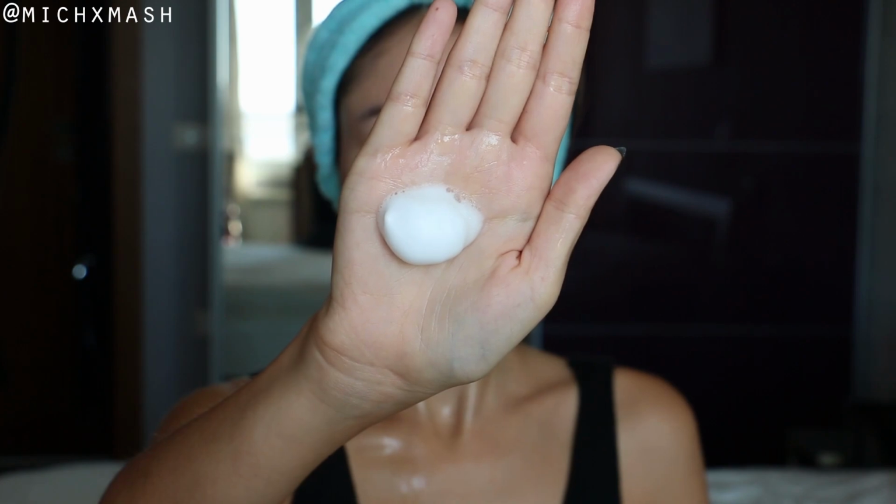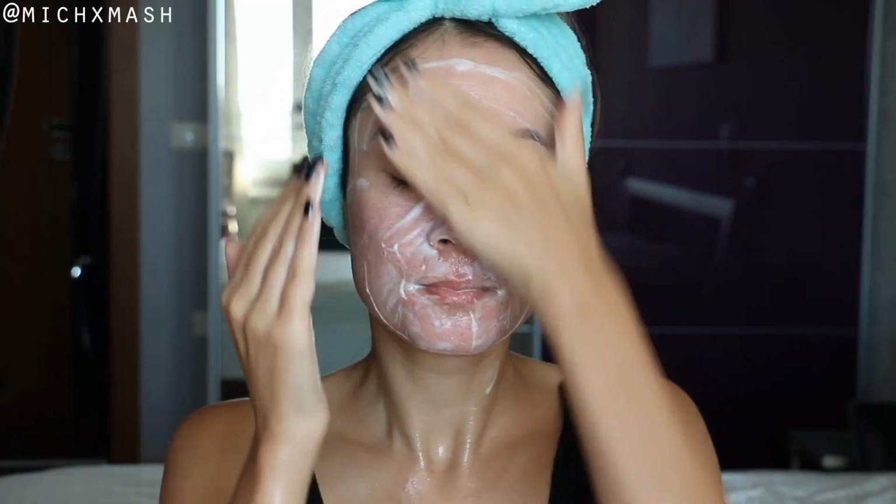This is a really lovely foaming cleanser. I've never used one like this before, and the experience is great. It's foamy, it's fluffy, it feels velvety on the skin. It does not dry my skin out as I'm using it. It's been such a great experience using this so far, and I am loving the price point.